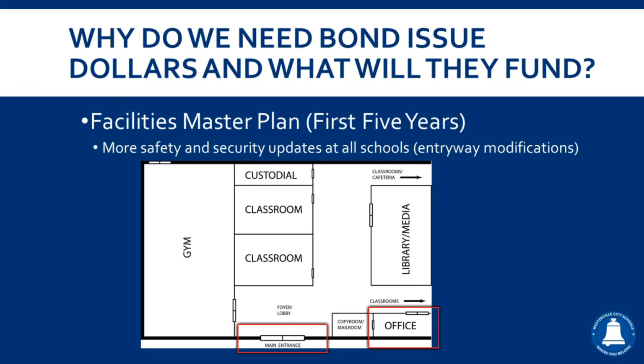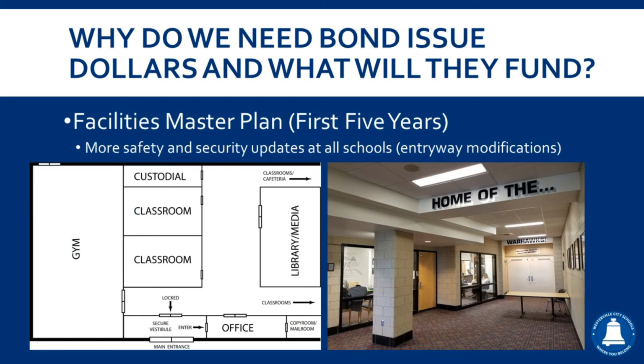It's a safety concern. What we want to do is make sure all of our buildings have the system that Central and Point View have, where when you buzz in, you have to go to the office. So if you've never been in Central, when you're buzzed into the front doors of Central, you can't get into the main part of the building. You have to go in here. You actually have to be buzzed in to go to the office. Then you go through our visitor management system. We have a visitor management system so we can have an idea of who's coming in our buildings. Only Point View, which was recently renovated, and Central, which is our newest building, are designed like that.